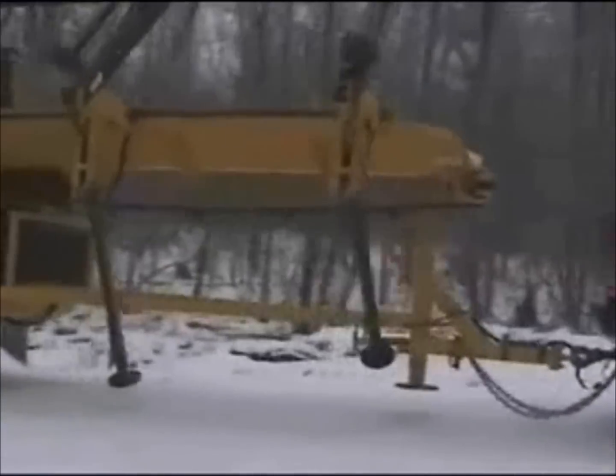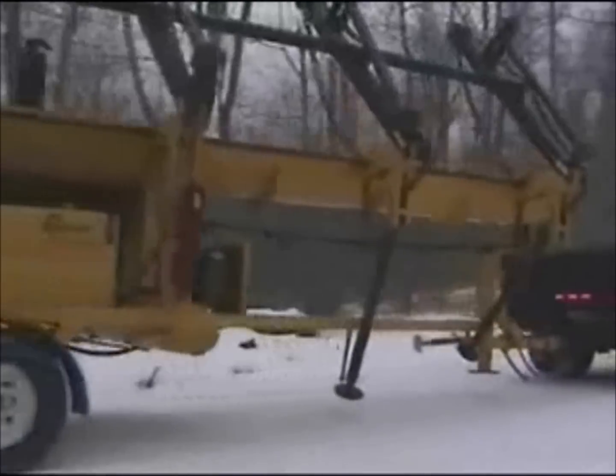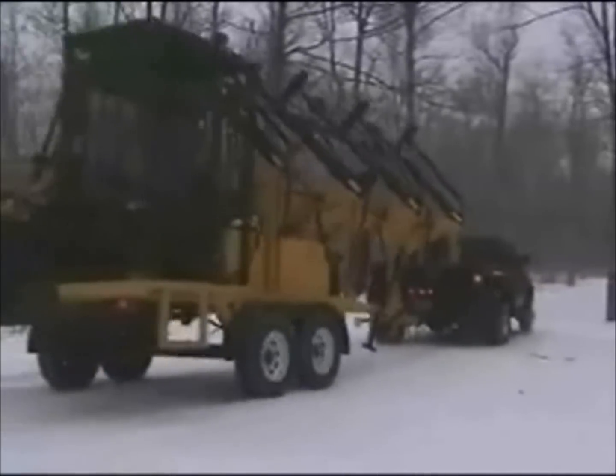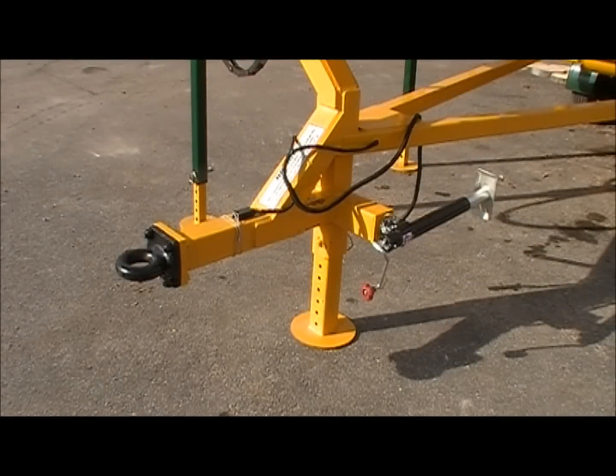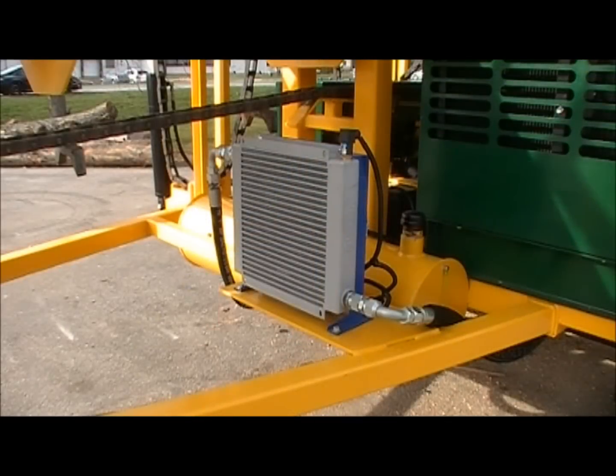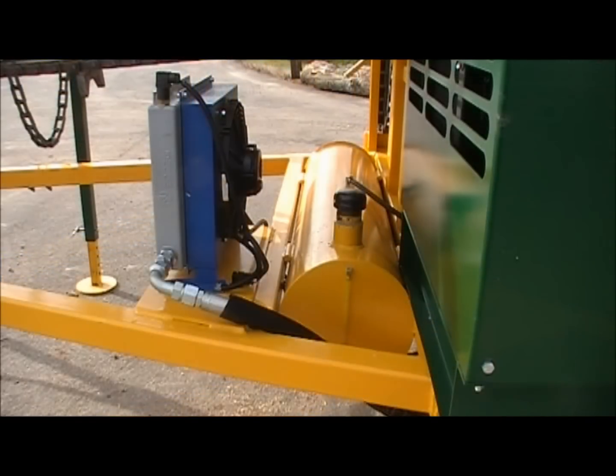Now let's have a closer look at some of the standard features available on the CS2040, CS2440, and CS2740 processors. All these machines come standard with pintle hitch, breakaway switch, lights, and electric brakes, making it legal for highway use. Coming standard with high-efficiency hydraulic oil cooler, these machines can handle even the hottest summer day. The oil cooler is thermostatically controlled for automatic operation.